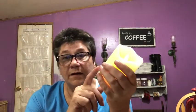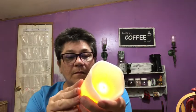These would not be good for long term, simply because they're battery operated. The battery will only last 30 hours for running 6 hours at a time. That's only 5 days. But for a short term, this is good. And in the summer it doesn't put out heat, so that makes it even better.